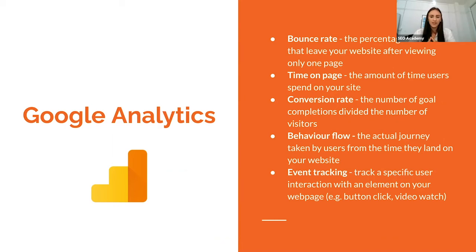And then time on page. This is simply how long people spend on your website. I would say the longer the better, but then it also depends what they're looking to do. So if it is just to land on your site and phone a telephone number, then that doesn't matter.